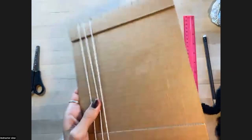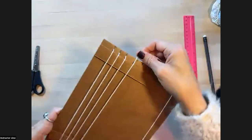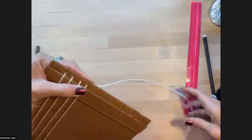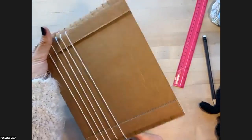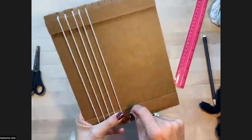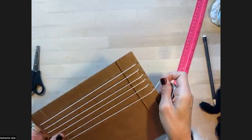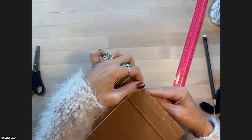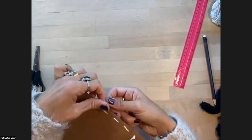And this is what we call the warp string. This is the string that we will be weaving through. And once you start to get the feel for it, you don't necessarily need to flip it over every single time, but you are totally welcome and able to as needed.